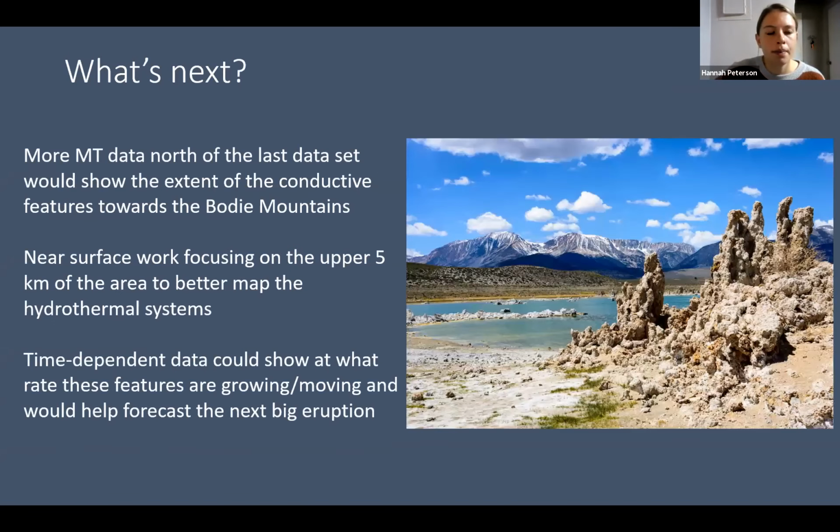So what's next? More MT data north of the last data set would possibly show the extent of those conductive features near the Bodie Mountains, which sit just to the north of the area that was surveyed last, and more near surface work, possibly in the upper 5 kilometers, maybe to map those hydrothermal systems a little bit better. The MT method is useful for mapping those deeper structures, but for getting better resolution in the near surface, maybe using another method. And then time-dependent data could show at what rate these features are growing and moving, and this could help forecast the next big eruption if that were to occur.